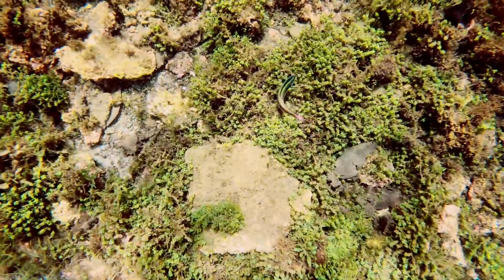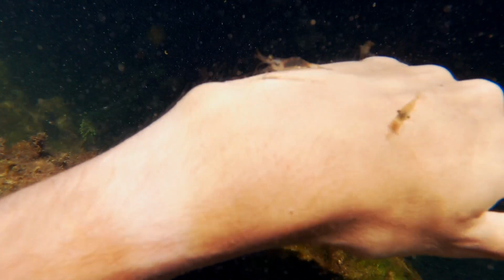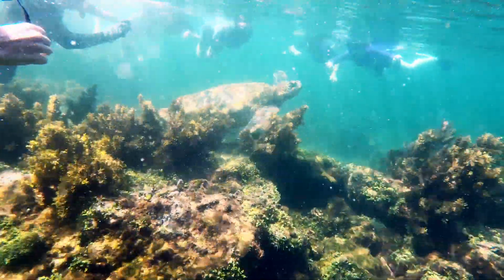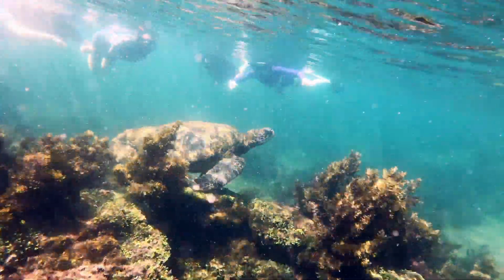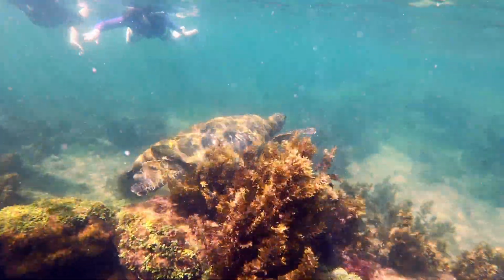It was really cool to be able to see so many colorful fish. And look at these little guys walking on Matt's hand. And finally, we did get to swim with sea turtles, which is one of the most amazing things you can probably ever do.